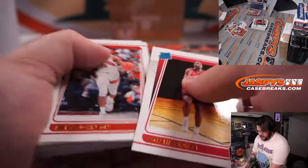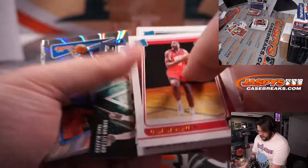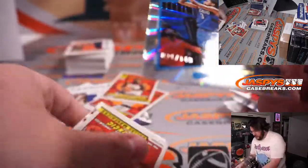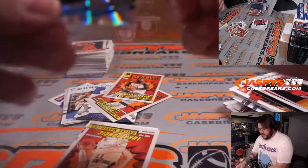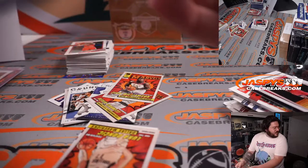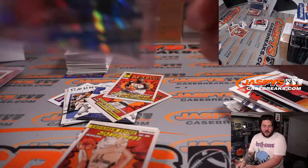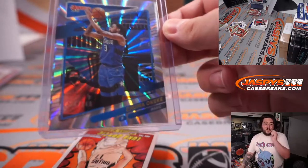Another Rockets rookie, Usman Garuba. Got another numbered card coming up here, too. Chuma Okeke for the Magic. Number to 149. Another gray. There's such a thing as a Donruss hotbox? I feel like we're getting a lot of numbered cards. It's nice, though. I'll take it. We will take it. I won't go into the Magic.